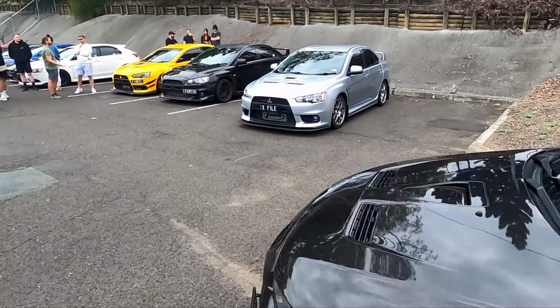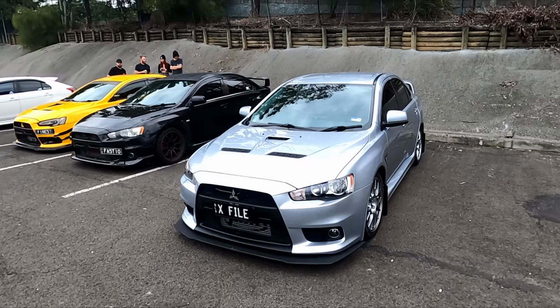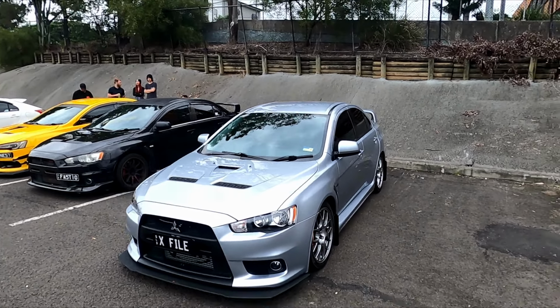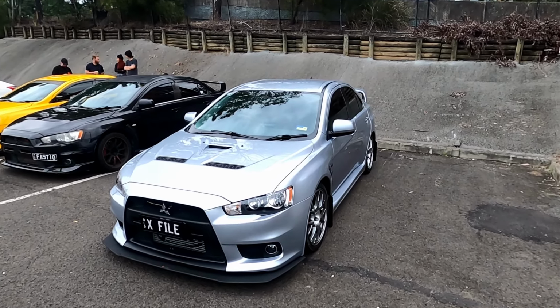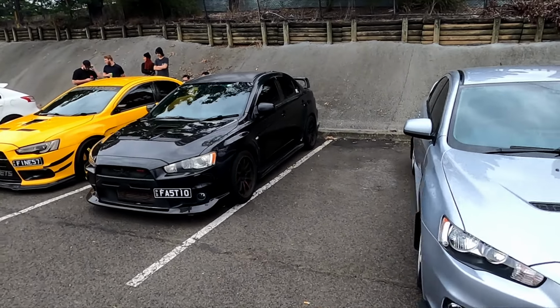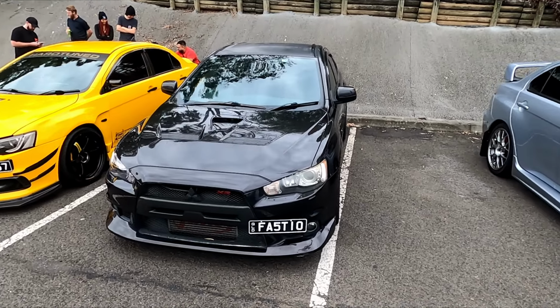And we got everyone else up over here. So we got Glenn's X-File, track prepped Evo 10. A lot of track stuff with this, so a lot of nice parts going on here. And still walk past everyone else. Might just put some music on so you guys can see the cars.